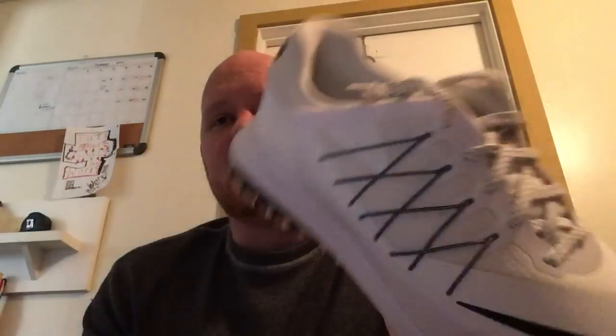In this case, it's a Nike shoe, so a lot of shoes have codes on them, and Nike is one of them. If you look in the tag, it's hard to see in here, but there's a 6-digit number and then a 3-digit number. The 6-digit number is the style code, and the 3-digit number is the colorway.